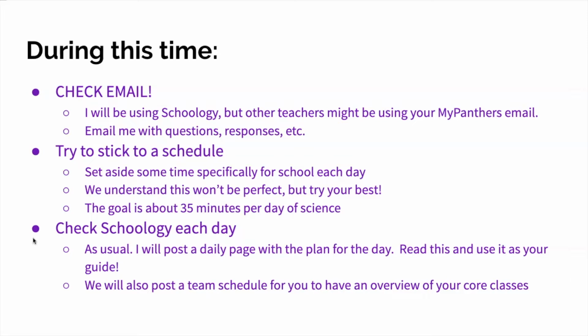We will also be posting a team schedule for you to have an overview of your core classes. That will be posted to your Panther Time Schoology page, and it breaks down each week what you have to check for each class, what you have to complete for each class, and then if you have any live synchronous sessions, the times will be listed in that document as well.